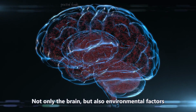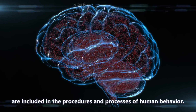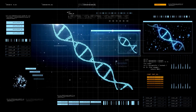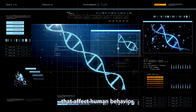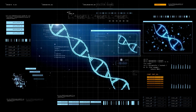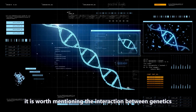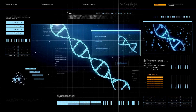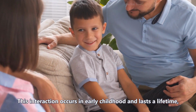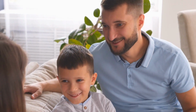Not only the brain, but also environmental factors are included in the procedures and processes of human behavior. Based on these considerations, to explore the genes that affect human behavior, you will get twice the result with half the effort. In addition, it is worth mentioning the interaction between genetics and environment. This interaction occurs in early childhood and lasts a lifetime as a process.